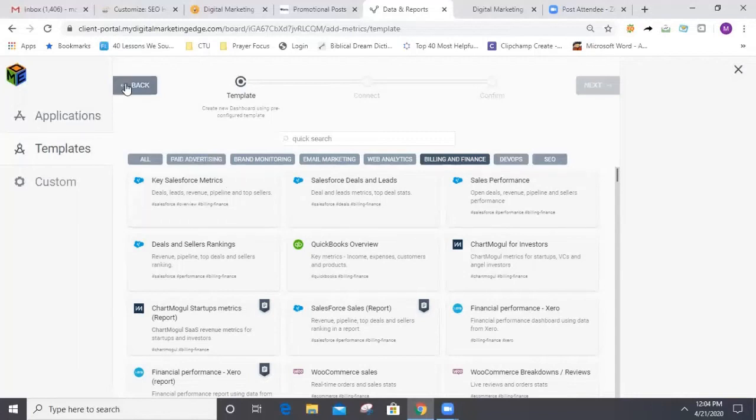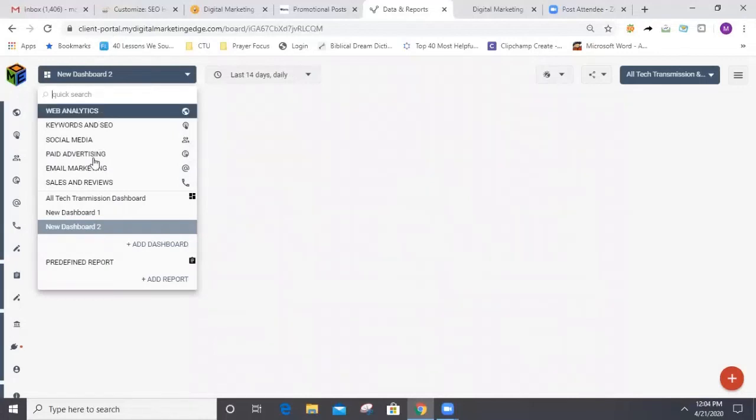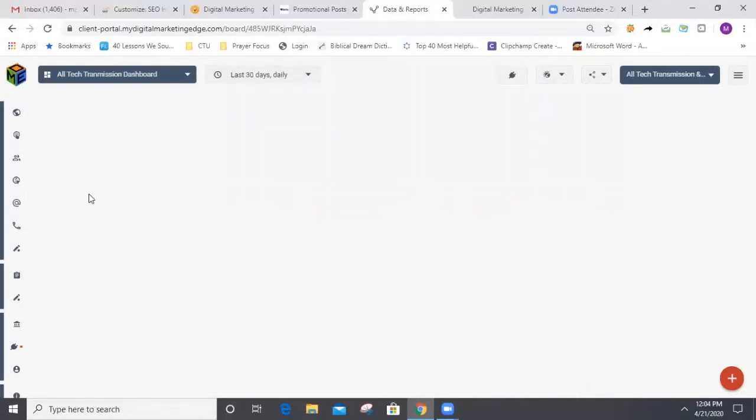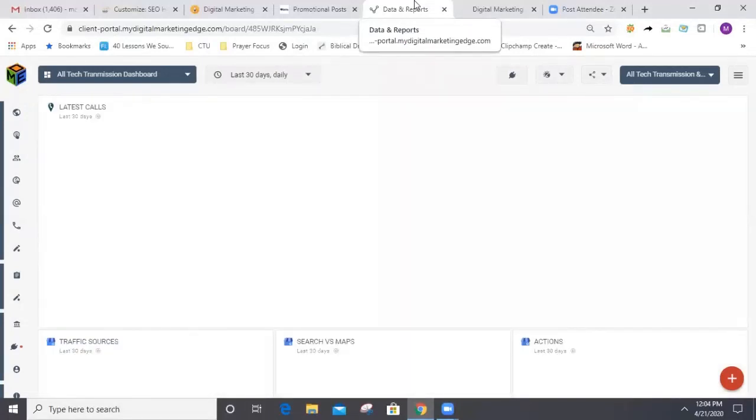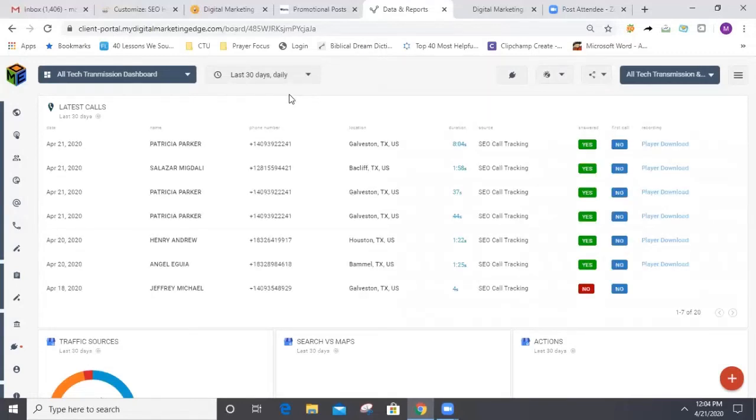So when you look at it, you start to see how the web and all of your data comes into Viewpoint, right? This is just one sample dashboard looking at call data. It's looking at traffic sources. And then we've also pulled in the actions that have been taken on this particular location. So you'll see a list of the latest calls. This is coming directly from CallRail, right?